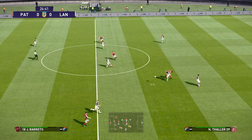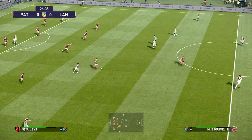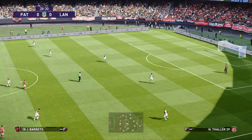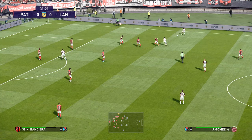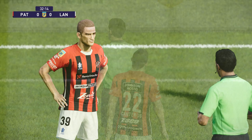Tries to get it forward quickly. Good challenge, he just stood firm. All the way back and they start again. On the right flank. Now, what's next? That's surely a foul. Free kick. Just a talking to, I think. Yes, it is.